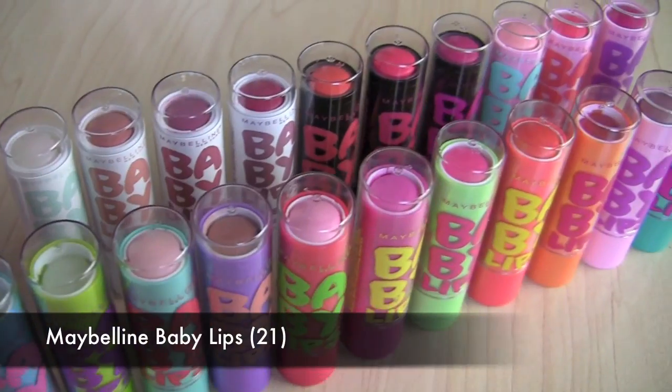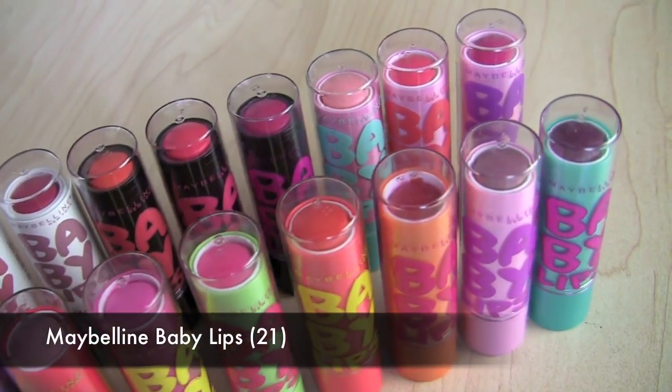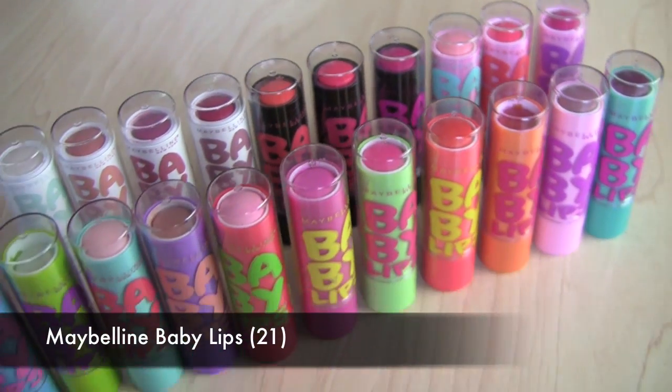Finally, drum roll please, the thing in my collection that I have the most of. Any guesses? Anybody want to guess before I throw it out there? It is Maybelline Baby Lips. You guys, I have 21 of these. I know, it's a lot, and it takes me back to my lip smacker obsession of like junior high and high school. I had so many. This is like that obsession carried on into adulthood.